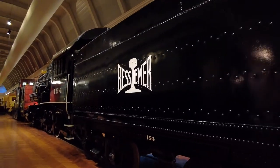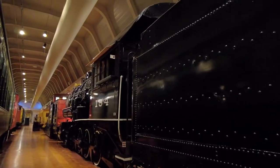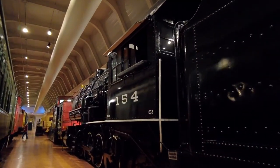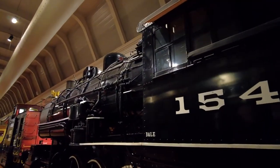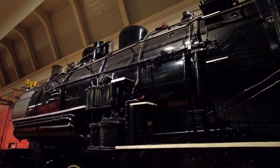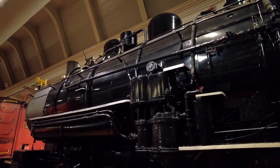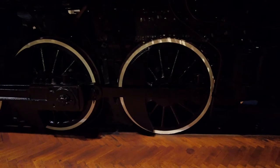And then take a look at this locomotive up here, number 154. It's hard to get far away because they have these trains very close together. So I'll do my best to get as much of these as I can in the video. But just look at this. I want to give you guys an idea of how big this is. You can see the train wheels here.